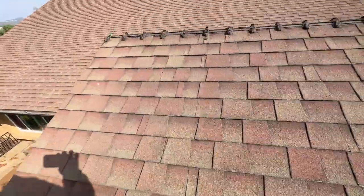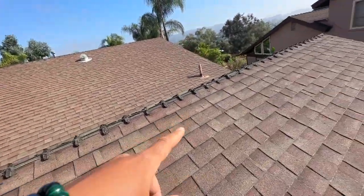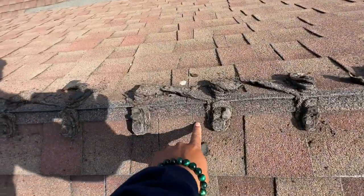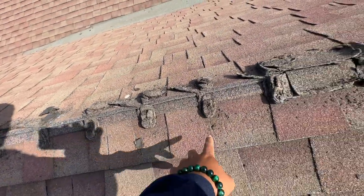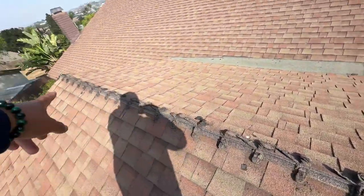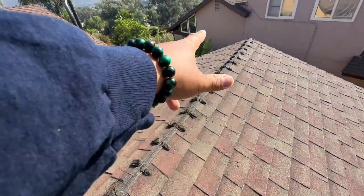Bad sign. There's no more ridge. It's completely gone. And you can tell they used staples when they did this roof a while ago. It's no longer good. This is what's left of the ridge right there. This all is gone. Definitely potential leaking here.